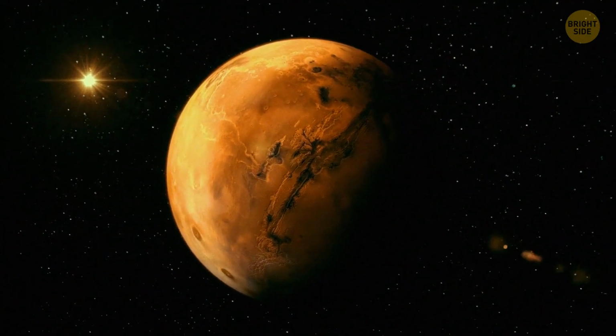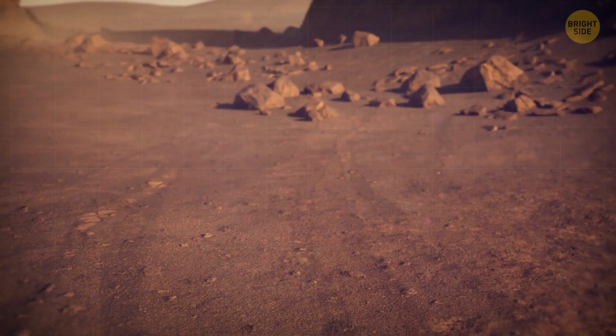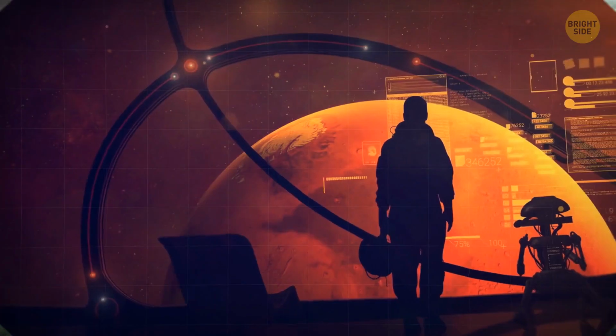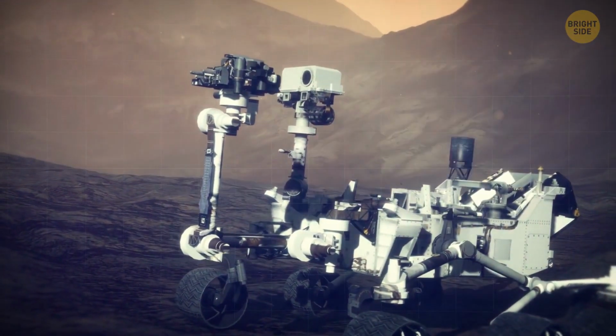My treat. Mars is a dry, rocky, and barren planet. It's difficult to imagine that once upon a time, the red planet could have had a landscape similar to ours. But scientists believe that this is the case and that millions of years ago, Mars was filled with vast oceans of water.